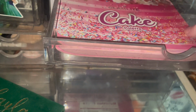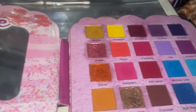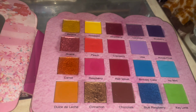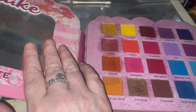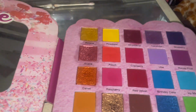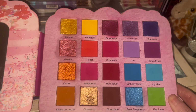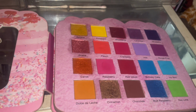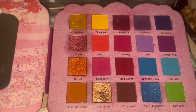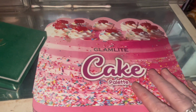Am I going to at this point? No. Then we've got also another Glam Light palette here that my friend got for me a couple of years ago now. So it's the Glam Light Cake palette. It still looks like it's going strong. I do prefer the shimmers to the brighter mattes, because there are a lot of bright mattes and I'm not really into bright mattes, but you know, we'll try it. I'm not going to get rid of this until I have to, just because obviously my friend bought it for me and I do really like those shimmers.